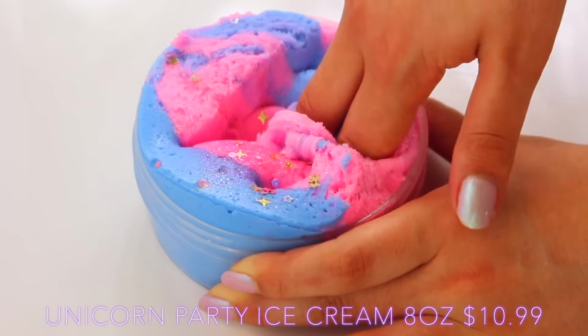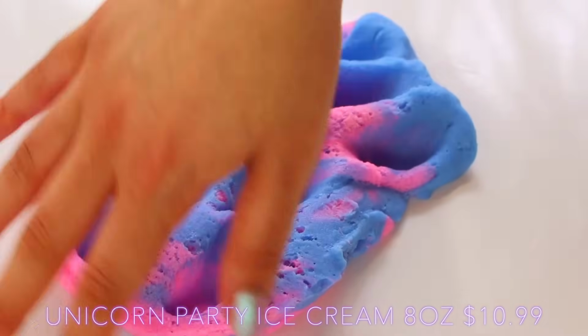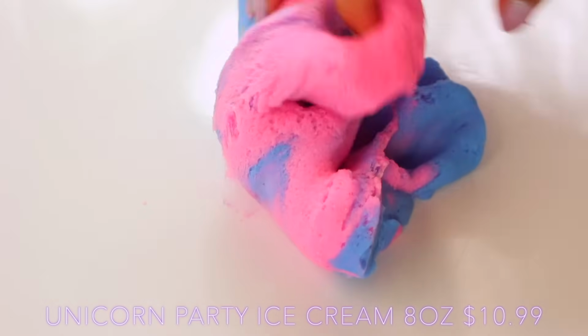Something that really surprised me about this slime was that the colours didn't bleed into each other at all, and I was really impressed with this because this shipped from the US to the UK and it was in transit for about 2 weeks.